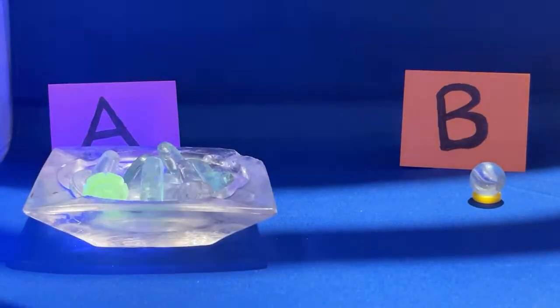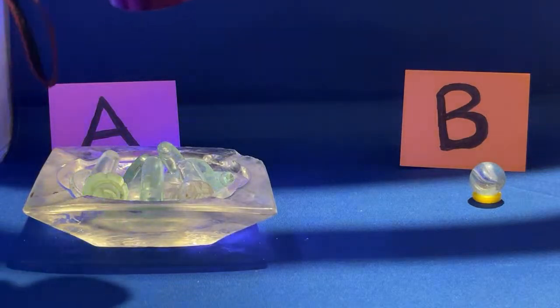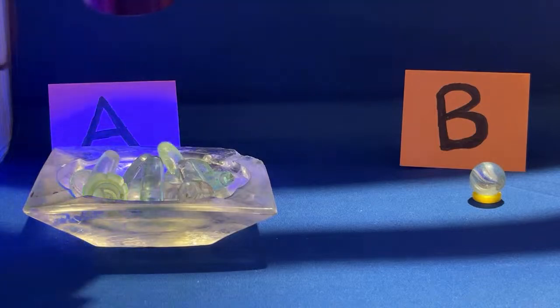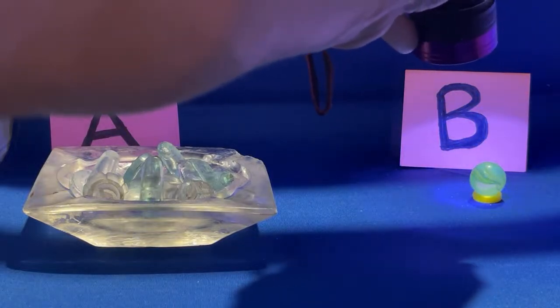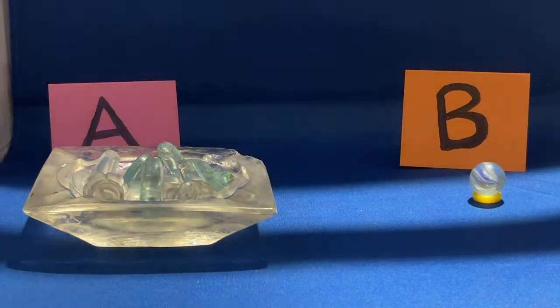Poofy's at 30 on B. There are a few of the stoppers that light up. That one, that fancy one, lights up real nice and green. You can see there. And then a couple of them have a lighter glow to it. And then the German marble also lights up green. Yeah, there's a couple of them in there that react.